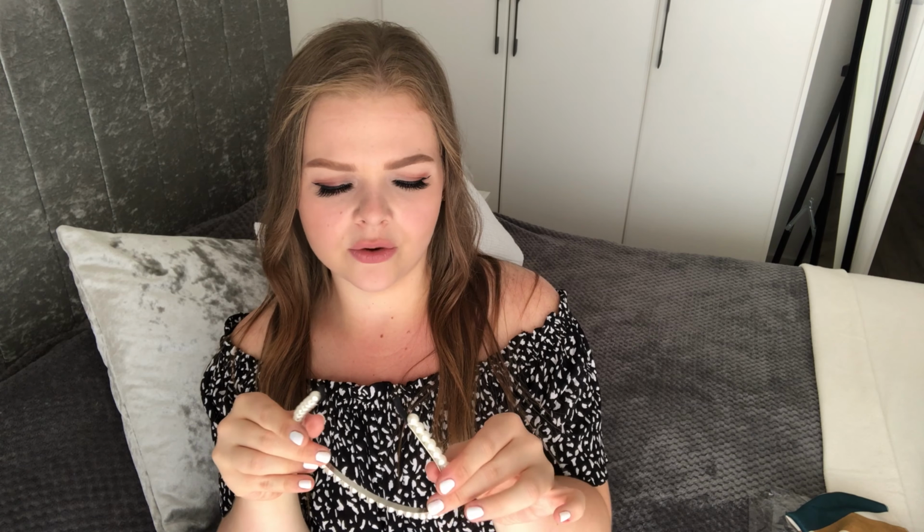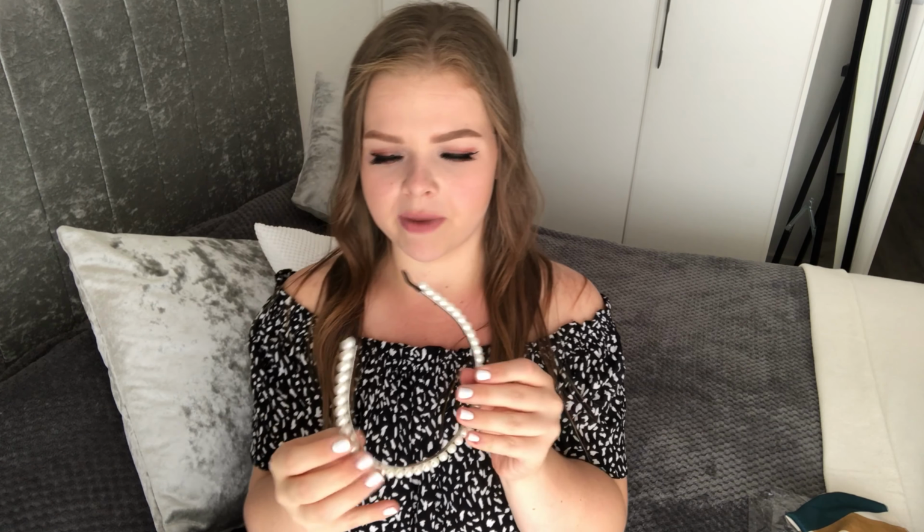I'm not sure what it's called, but you can see it here at the end. It's wrapped. There you go. So they're just wrapped with this very thin silicone string. I'm not sure how solid it is, but I'm touching these pearls now and they don't move at all. So they're not very fragile, and I feel like they're quite well attached to the band. So I don't think I'm going to have a problem with it.